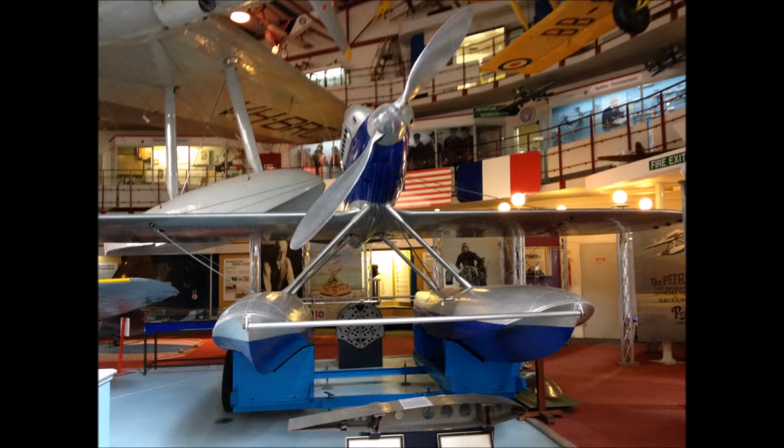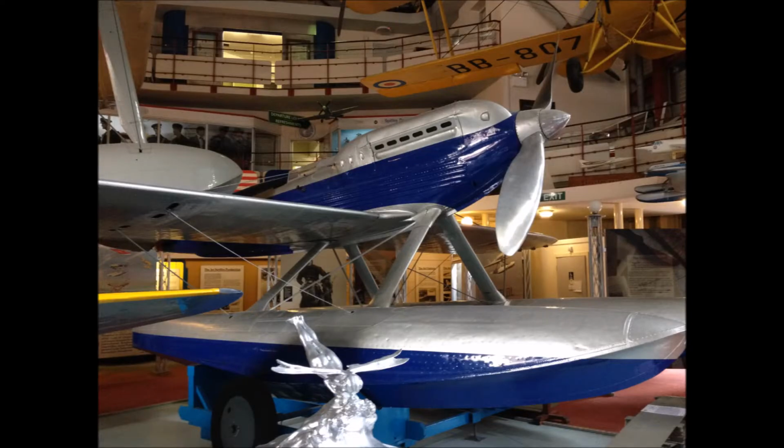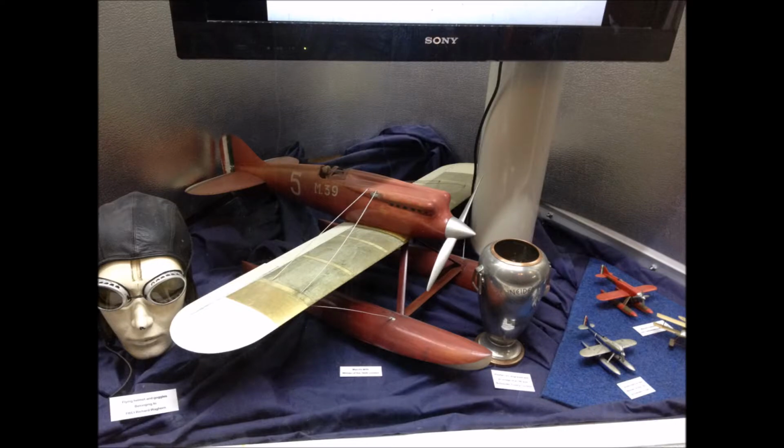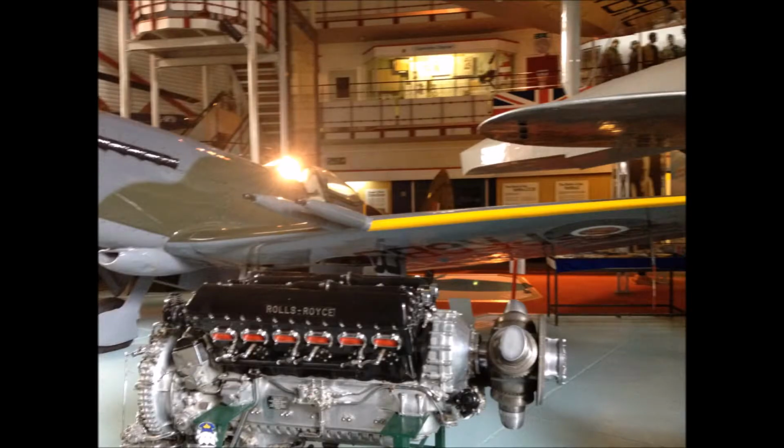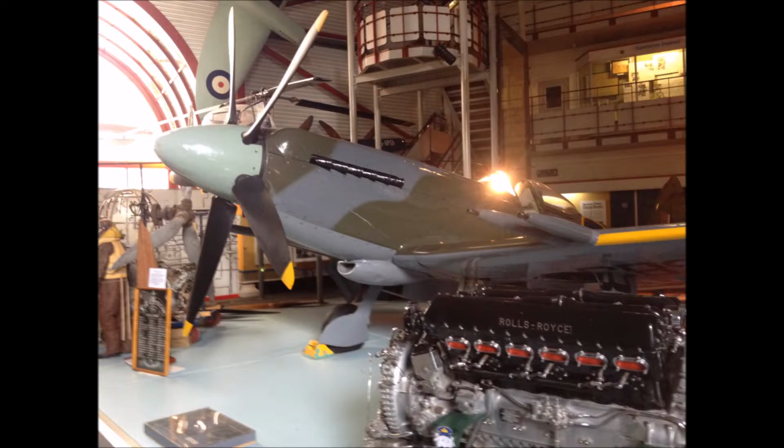Got I think it's Supermarine S6B from the Schneider Cup, or Schneider Trophy. There's the Schneider Trophy, which was a float plane race. Some of the speeds. There we go, there's the Schneider Trophy. That's a mock-up of the trophy. Then we've got Spitfire Mark, I think it was 22 or was it 24, I'm not too sure.